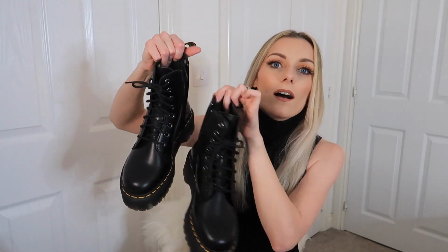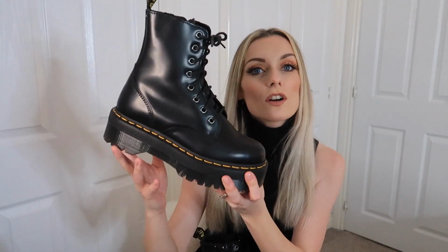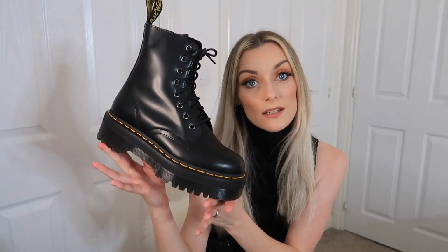My Docs. Oh my God. My Doc Martens in the style Jadon. I went for the real leather, not the vegan. I absolutely love the original detailing on them with the yellow thread. And honestly, the insole of these is so comfortable. I'm yet to properly break them in, but I'm getting there and it's not as bad as I thought.